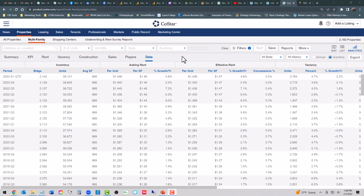So here is our analytic data. We will not be looking at asking rents. We don't care what the owner is asking. We only care what they are collecting. We can see that in the first quarter of 2022, they were getting $1,399 a month, went up to $1,433, up to $1,438, and then down to $1,433. So the market seems to like that kind of $1,433 right there. At least it's trending back down in that direction.